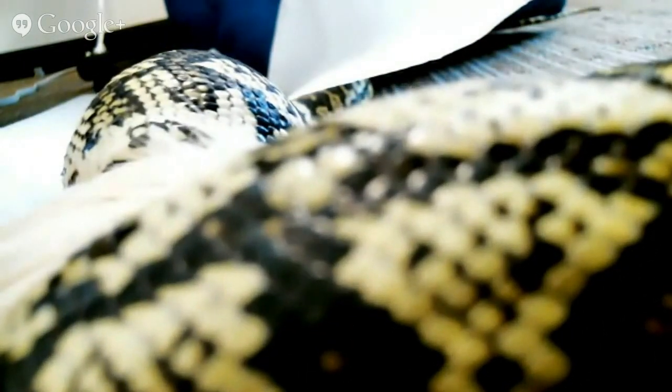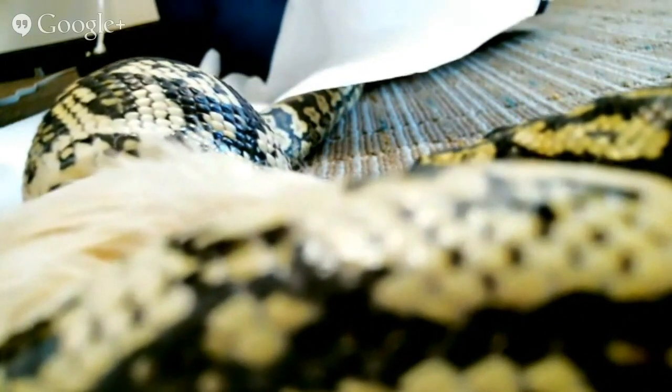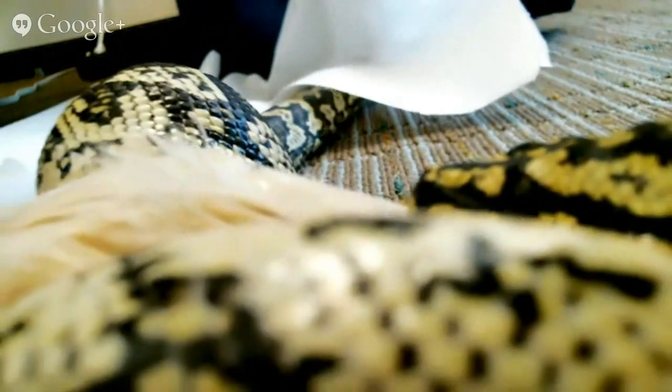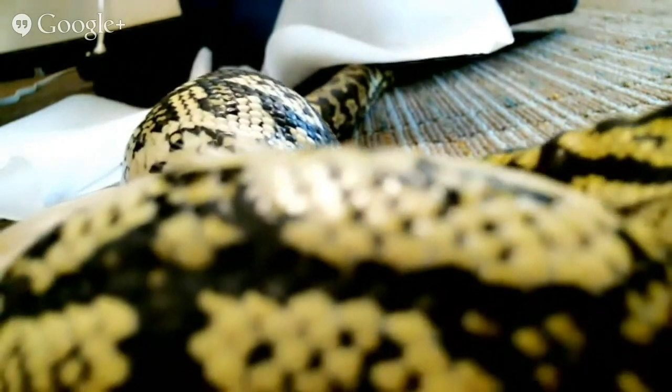Uh-oh. I just scared the snake. It backed off the prey item. Let's see. Did not mean to do that. I don't know what just happened. I hope it doesn't mean it's decided not to eat. Let's see if I can show you what happened.